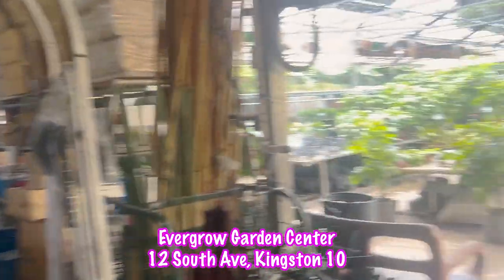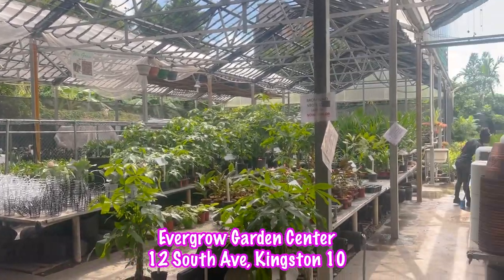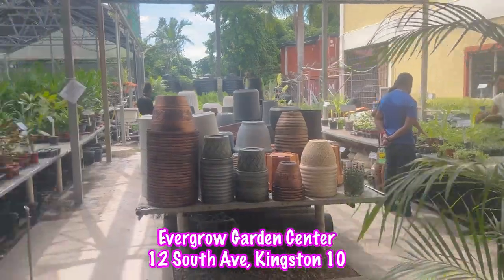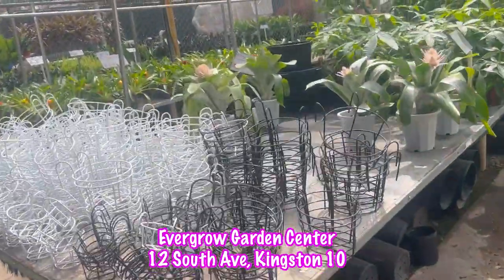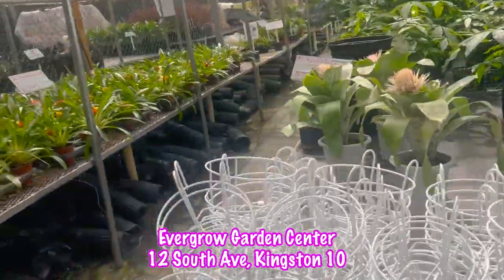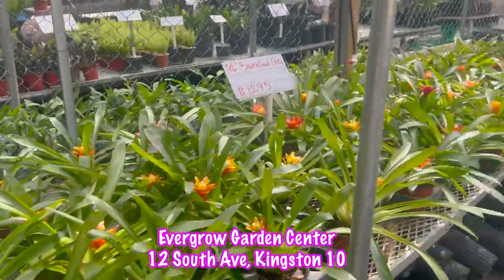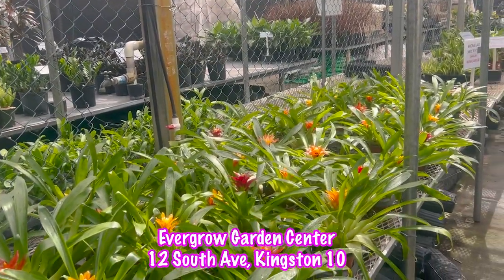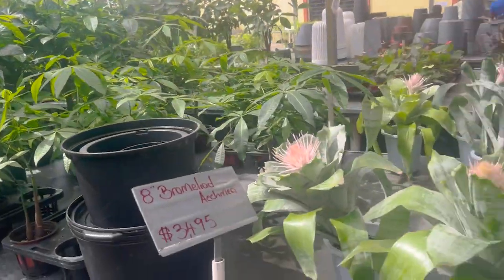These ceramics were not cheap, guys. But the plants, I don't think they were too bad of a price. I got some really lovely bromeliads here. They also had a lot of different options, but I feel like for us sun warriors over Portmore, we're not going to find a lot of options here. A lot of these items need to be kept in the shade or at least in a cooler temperature. But my bromeliads, yeah, they're still going strong, and you guys would have glimpsed a few of them in those videos.